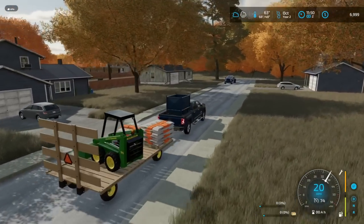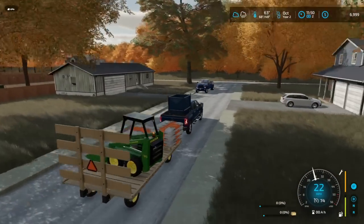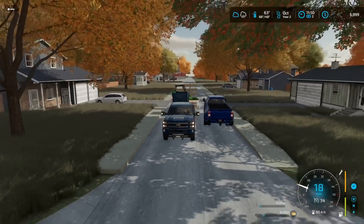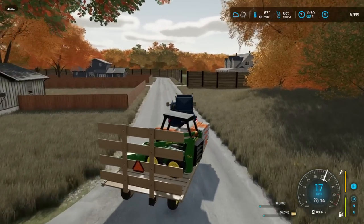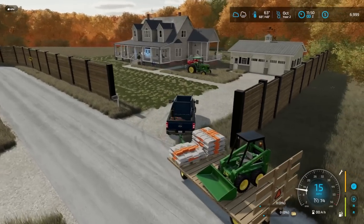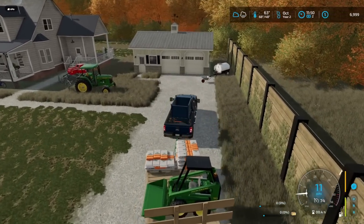Okay, we're just about home, right on the other side of this neighborhood. It's kind of strange. We, you know, sliced through a neighborhood with all this on the back of our truck. Talk about a local farm community, am I right? Okay, pull right on in here, and that'll do for now.